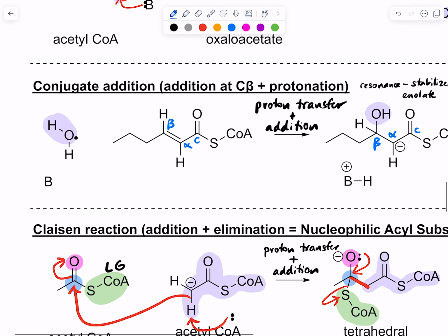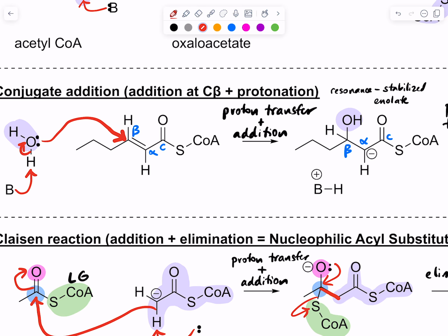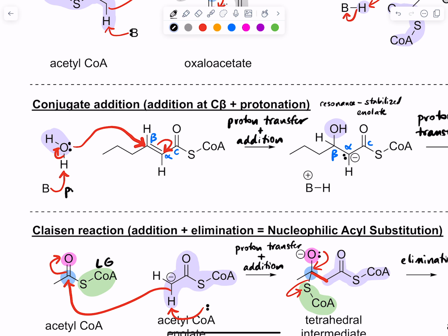Okay, so as we did in that previous example, we're going to use a base to deprotonate water to make it a good nucleophile. Then the oxygen nucleophile is going to attack the beta carbon. You can tell that it did because the OH group is attached to the beta carbon. If we stop there, we'd have too many bonds to carbon, so we need to break the pi bond between beta and alpha carbons, move it on to the alpha carbon as a lone pair, negative charge. That was proton transfer followed by conjugate addition. We call it conjugate addition because it happened at the beta carbon.